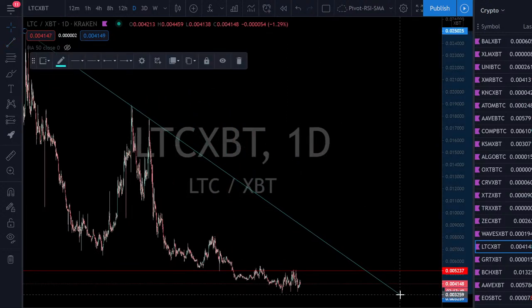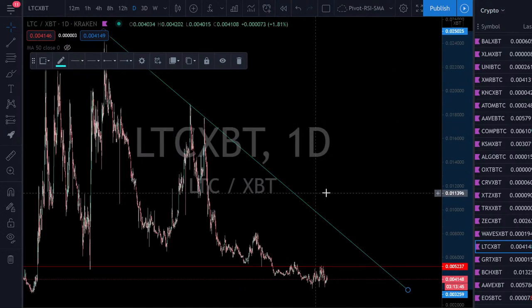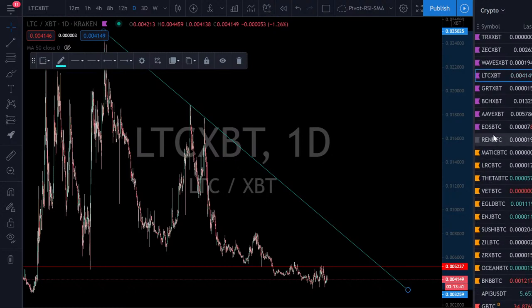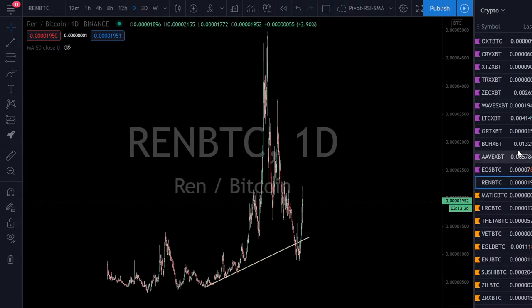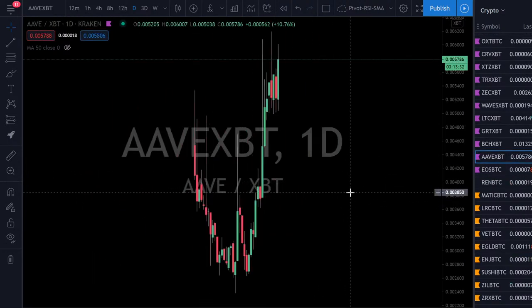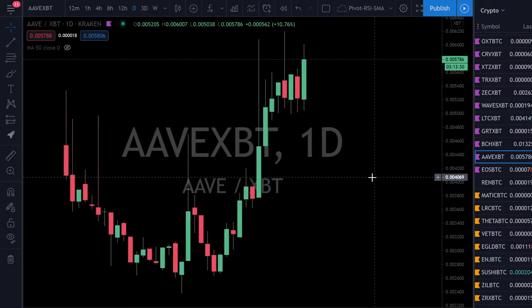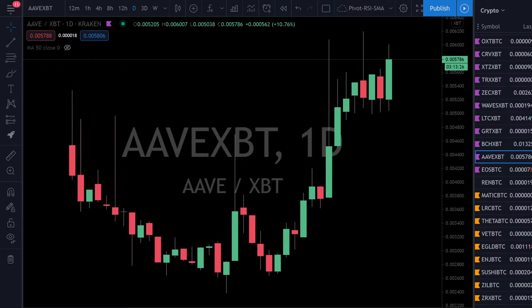So get above that 0.05 level and above that trend line, and I might be interested in looking at it. All right, so that's that. So Ren would be one, and I don't know why it's not flagged on here. Aave is interesting. It's a super crazy project. It's an algorithmic stablecoin, and it's really complex.